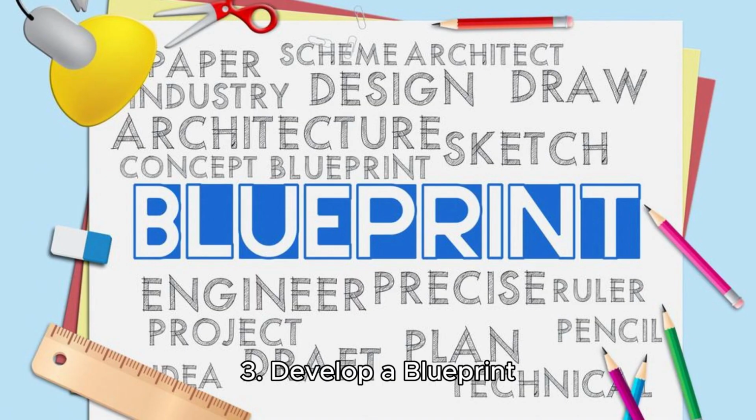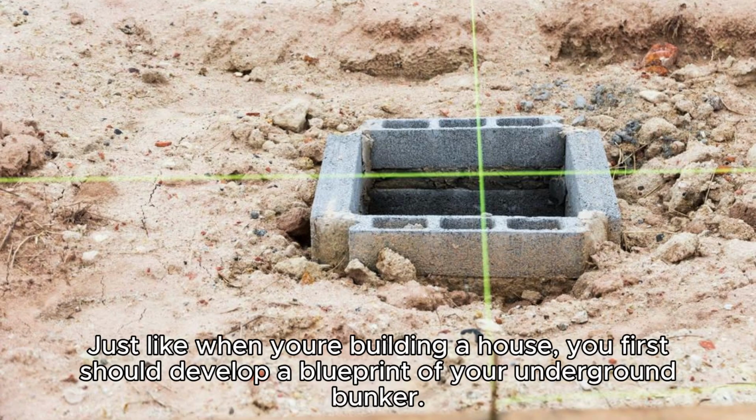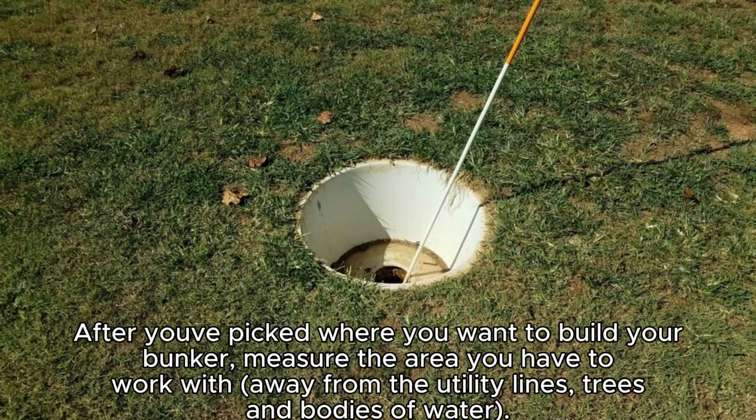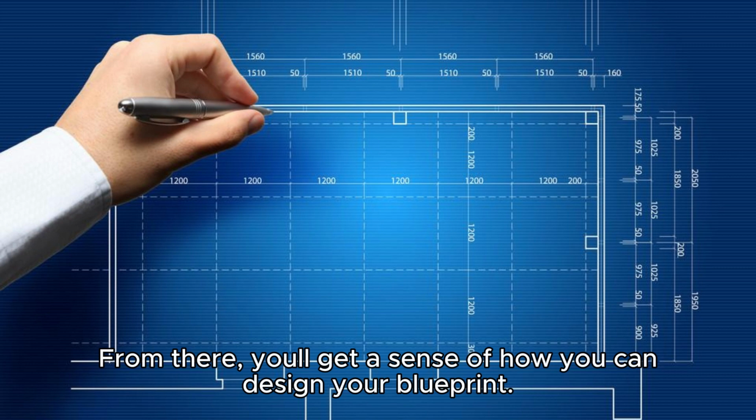3. Develop a blueprint. Just like when you're building a house, you first should develop a blueprint of your underground bunker. However, unlike a home, you're not building for luxury, but rather for safety and security. After you've picked where you want to build your bunker, measure the area you have to work with, away from the utility lines, trees, and bodies of water. From there, you'll get a sense of how you can design your blueprint.